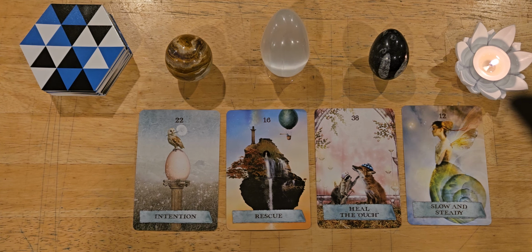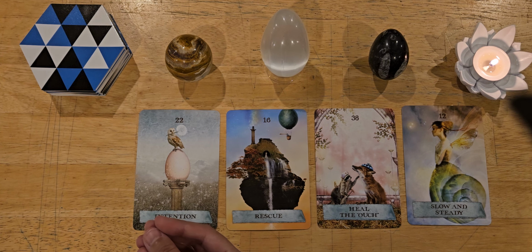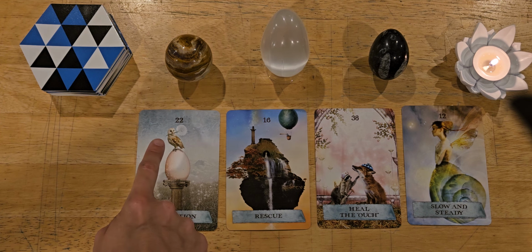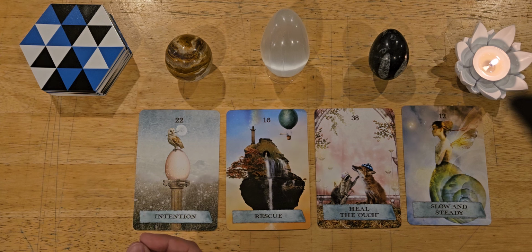Card 1 is intention. Now remember, this is your archetypal side of yourself that is the most dominant in your story. So the most dominant thing in your story at this time has to do with your intention. You're kind of incubating that egg and doing that through wisdom and through mastery with this master number 22, co-creating with the universe, and with true, honest wishes and desires. But those true and honest wishes and desires come from wisdom, which is why we're seeing this owl here.